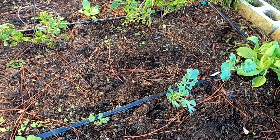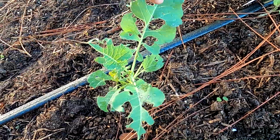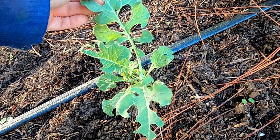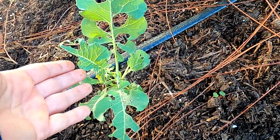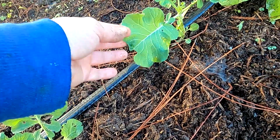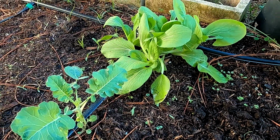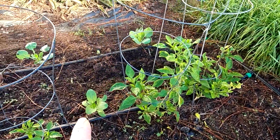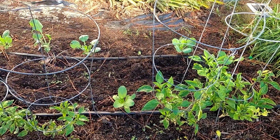And so that's okay. Oh, this is slug damage. If you have one like this, that's a slug. I put Sluggo out front, but I didn't put any Sluggo up in this garden. So I was impressed that they actually have somewhat come back. The bok choy, or that's pak choy, I believe, is looking pretty good there. I have like a miscellaneous one here because there was an open drip spot there.